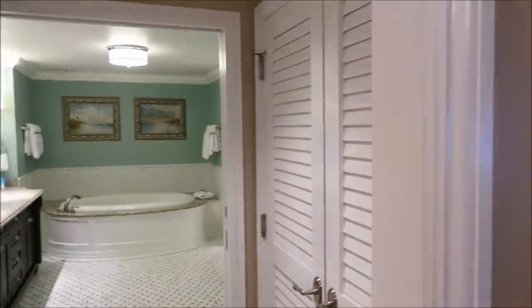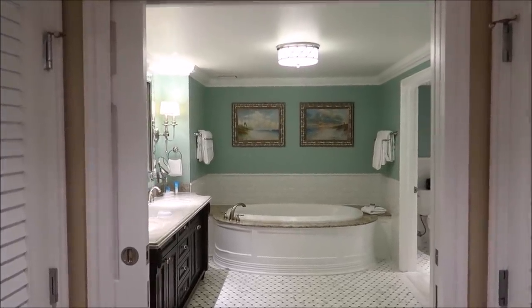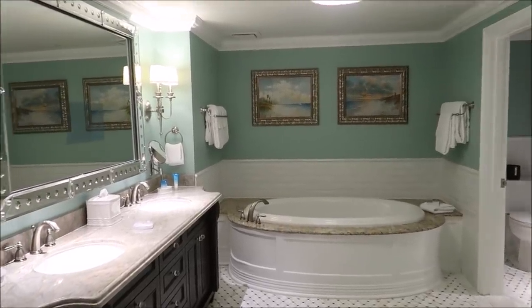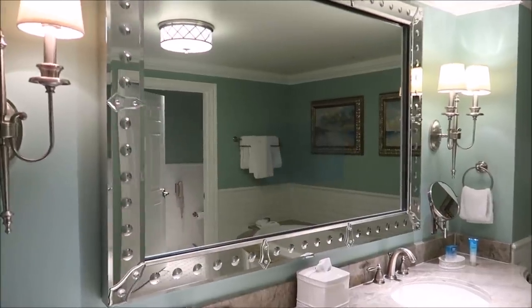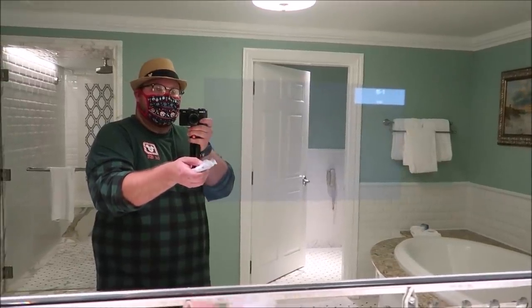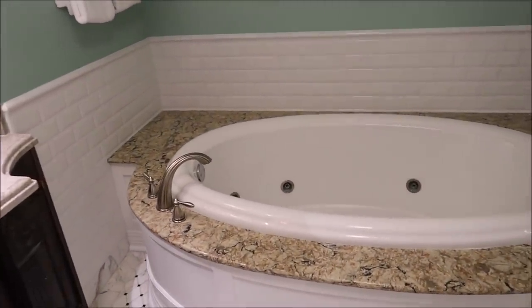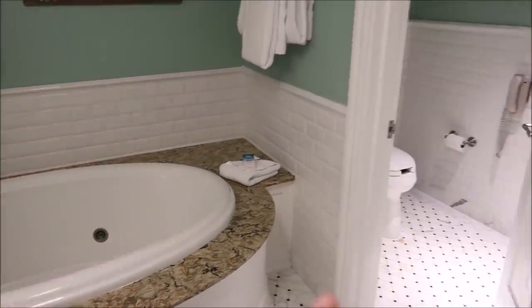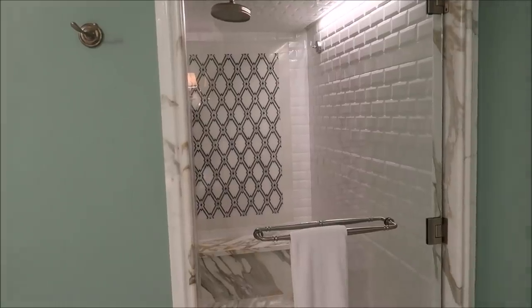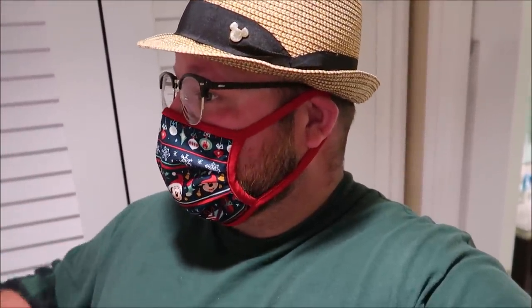Oh my Lord. The master bedroom has a master bathroom. This is crazy. You know, you gotta have the TV in the mirror there. I'm gonna try to turn it on. Isn't that crazy? Look at this tub. And then take a look at the separate bathroom area. And then they have a stand-up shower. This is crazy. This is just one side of the room. I kinda just need to process things for a little bit before we move on.